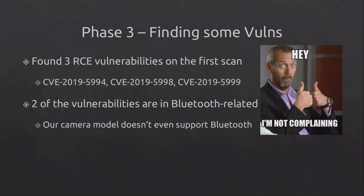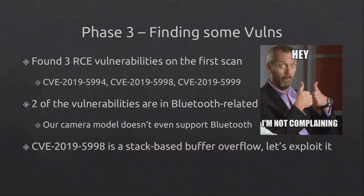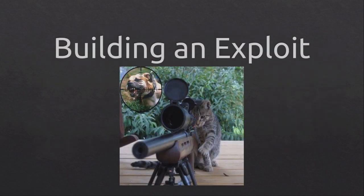The 3 vulnerabilities we found are buffer overflow on the globals, buffer overflow on the stack, and buffer overflow over the heap. So we have all of the vulnerabilities we need, and we chose to focus on a vulnerability over the stack because it's easiest to exploit. Time to build the exploit for our camera.